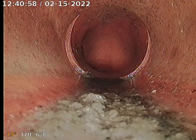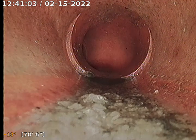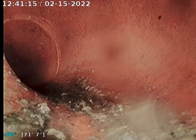And again, another fairly large offset in this joint as well from about the 2 o'clock going all the way up to about the 10 o'clock area. So again, we're just going to go ahead and continue to push out. We'll make a little bit of a turn. Again, very difficult to see there in that turn. As you can see, we do have another offset in that joint as well. So again, we're just going to continue to push out.